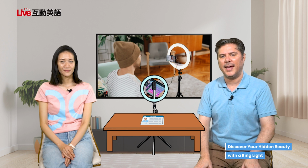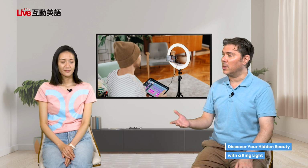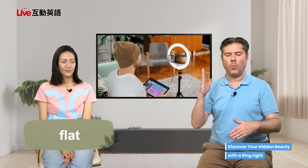If you have the ring light, you can put something on a flat surface. Very, very convenient. Also, a lot of people like to take pictures of food, and this would also be a good way of doing that without having a shadow because it's sitting on a flat surface, not on an angle or on a wall or something.